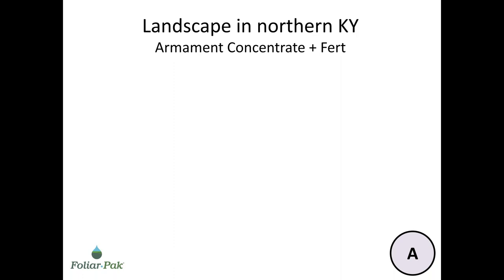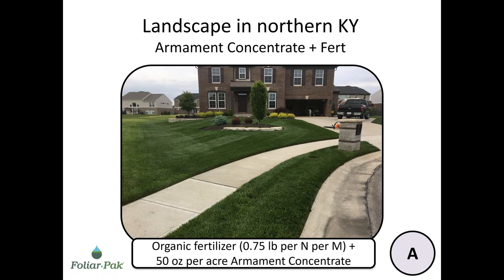There's some other pictures that we've got around, in the interest of time and fairness of time here. This was a two-app organic fertilizer, three-quarters of a pound of N with just Armit concentrate, where you applied 50 ounces per acre. And that's usually what we like to see over an entire season, but this particular applicator wanted to put it down all in one shot there in the spring.